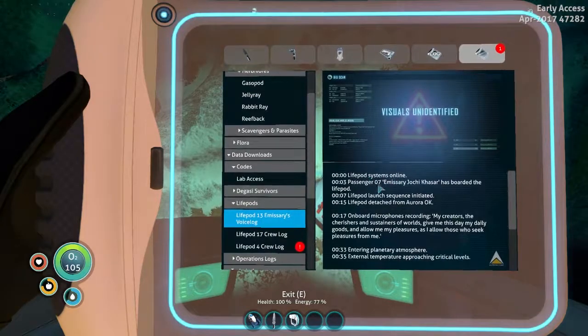Life pod systems online. Passenger 07 emissary is aboard the life pods. Onboard microphones recording. My creators, the cherishers and sustainers of worlds. Give me this day my daily goods.